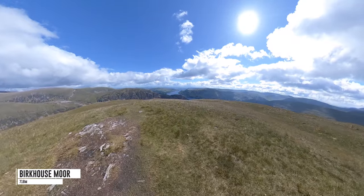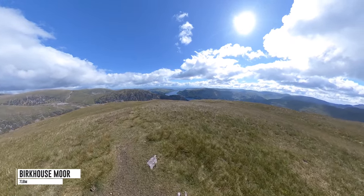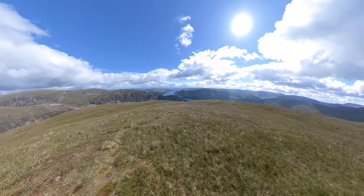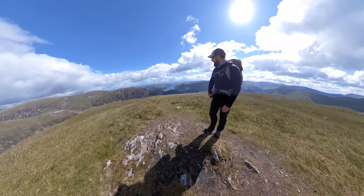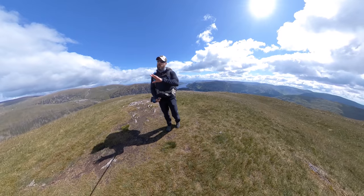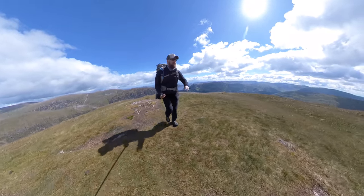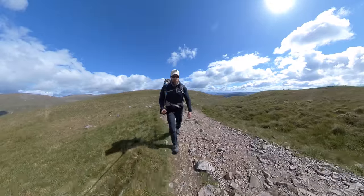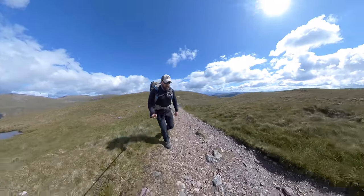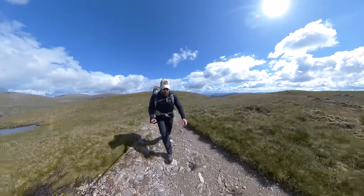There you go. Sheffield Pike right in front of us. Glenridden Dodd. That's gorgeous. It's nice. Let's get going. That's quite a nice shot, that. It's too sunny. Right, let's go. Okay, that was Birkhouse Moor. Very nice. Nice view over to Ullswater there.